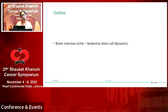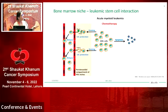Last, bone marrow niche. So this is how your chemotherapy works. There are AML cells in the circulation, you give them chemotherapy, they undergo apoptosis, but a few of these AML cells are very smart. They build up receptors, which are responsible for homing of stem cells into the bone marrow niche. And once they do that, they act like stem cells and they go and hide in this area, which is the perisinusoidal compartment of your stem cell niches.